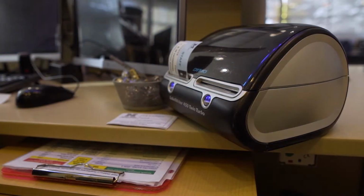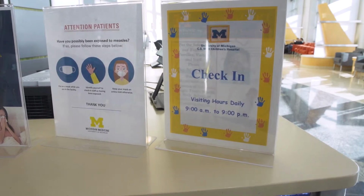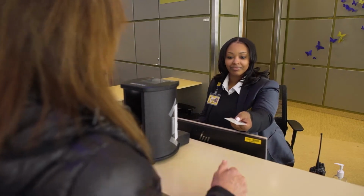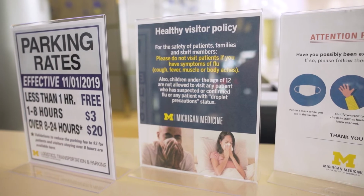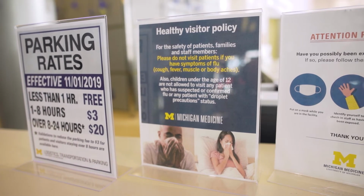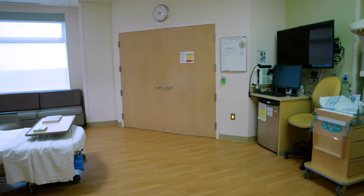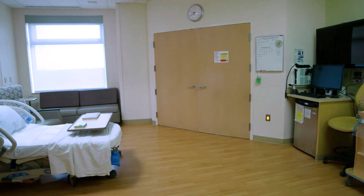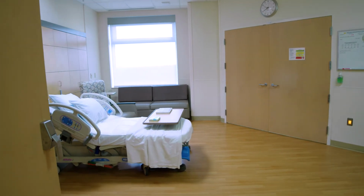Visiting hours are generally 9 a.m. to 9 p.m. All visitors are required to have photo identification and will receive a brief health screen. If you have family members or friends who are sick, please advise them not to visit the hospital. You can customize your visitor experience. We typically allow a maximum of 4 support people in your room during birth, but we can discuss exceptions.